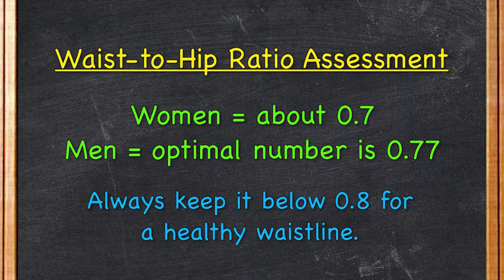The next step is to assess our body shape using the waist to hip ratio. So take your waist measurement, the smallest part, and divide it by your hip measurement, the widest part. For women, this ratio should be about 0.7. For men, the optimal number is 0.77. Always keep it below 0.8 for a healthy waistline.